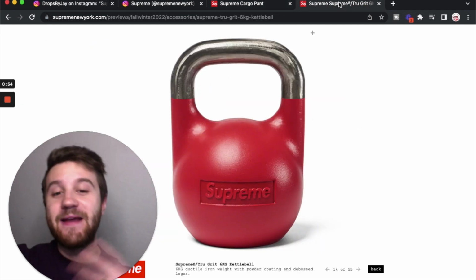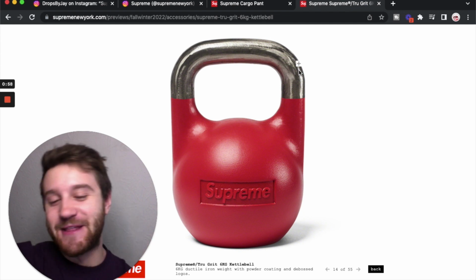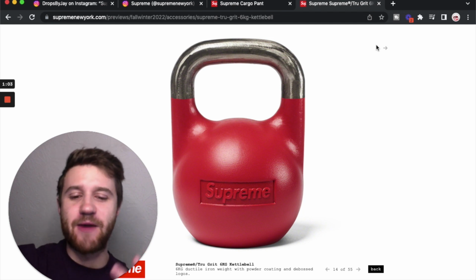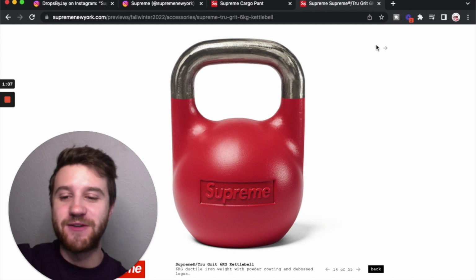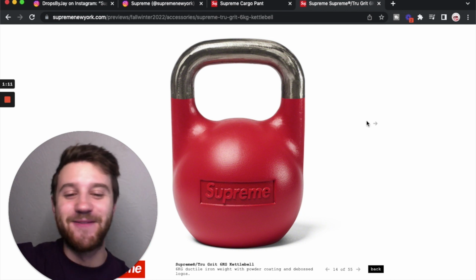And then last but not least, we have the kettlebell. So this is just a funny thing. I don't really use kettlebells, and I feel like it's kind of awkward to just have one size kettlebell. I feel like you need a whole collection so you can do different stuff, but this is another fun item for Supreme to drop.